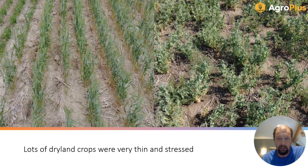And the peas on the right, you can see how thin we are there. That was a very, very dry field, and we had pretty poor emergence on that, although it did yield decently in the end.